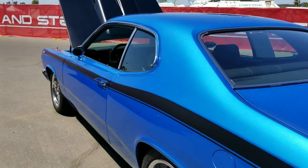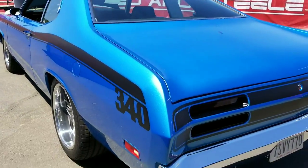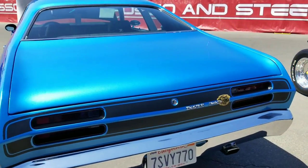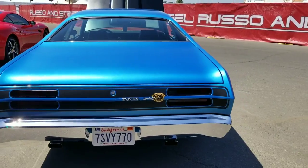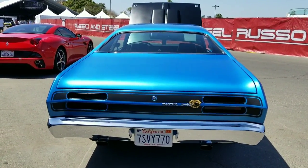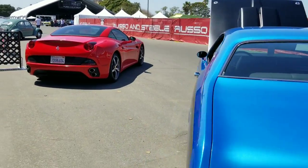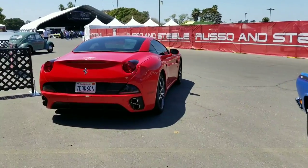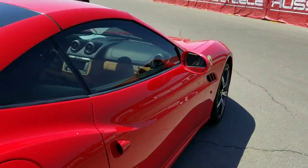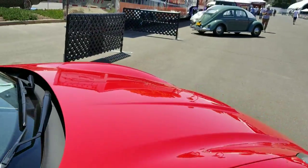Russ, you could own this. You could drive this. It looked just like back in the day when we was kids. Look at that. Except for that hood and the Hemi, everything is just like you had it. How cool is that? So, here we got a recipe red, typical Ferrari red.